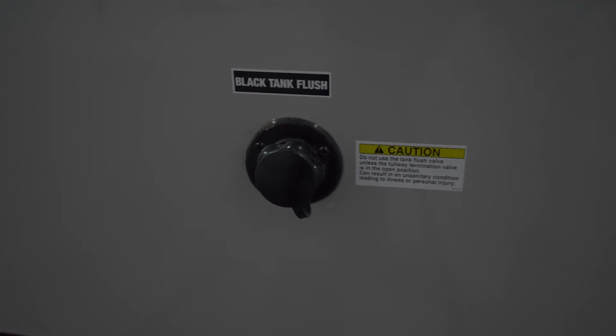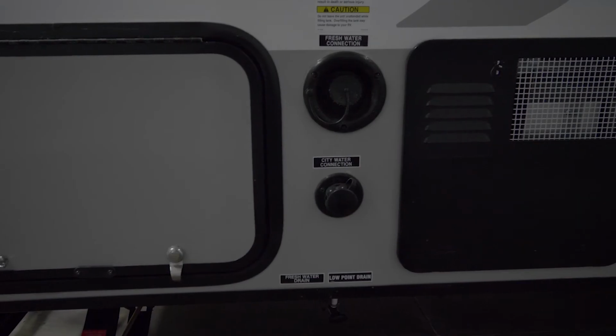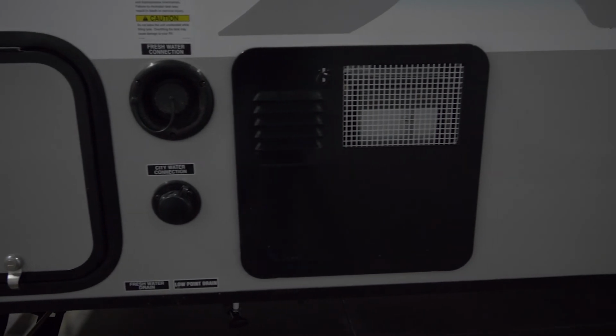Other great features that we have on the off-door side of our units is our convenient black tank flush, our cable and satellite hookups, a freshwater connection, a city water connection, and our 6-gallon 2-way gas and electric water heater.